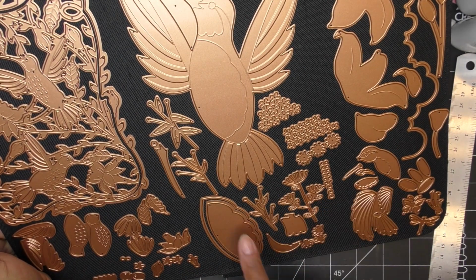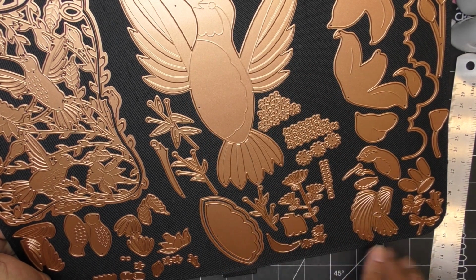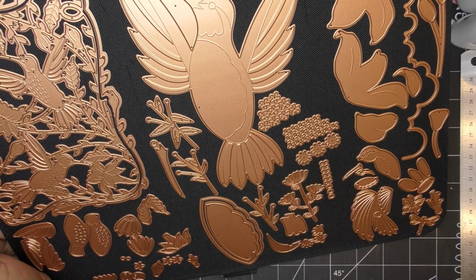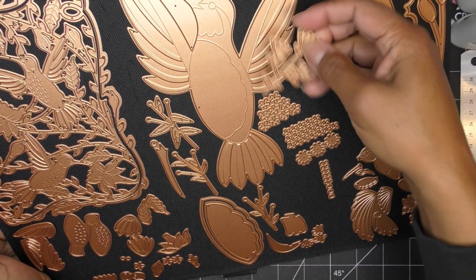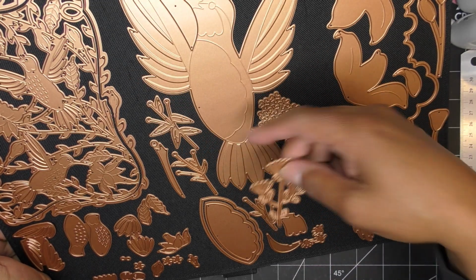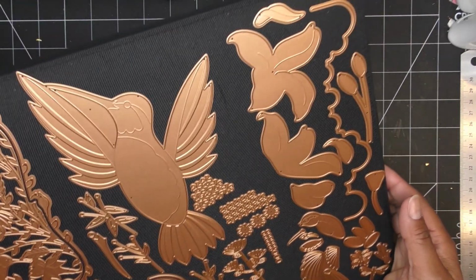Lots of different things for the wings, this little area, his little chest. You have a couple of different pieces there, again to finish off the hummingbird, and then all these little flowers. What you're supposed to do is put them together and nestle them here and there so they come out in this area, and all the flowers that go along with that. So really fun and inventive die set there.